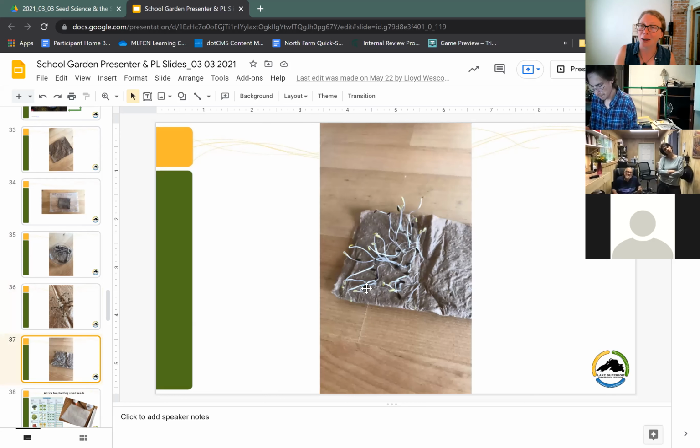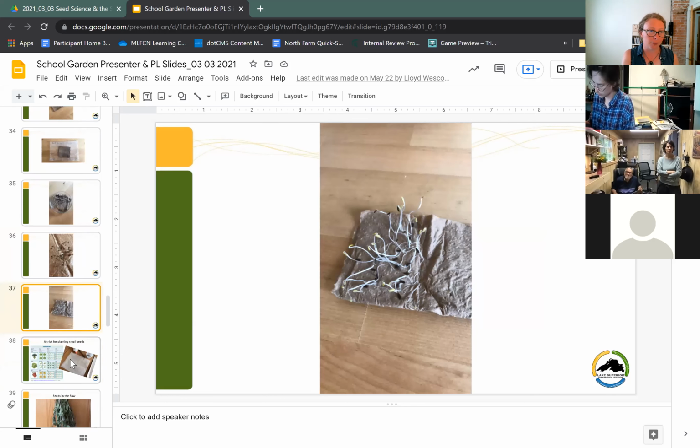And you can count: out of my 20 seeds, if 10 germinated, wow, I've got a 50% germination rate. All the commercial seeds that you get have 90% or better. So if I was going to try to use those seeds in my garden, now I know I need to sow them doubly thick. I need to put out twice as many seeds as I might have thought in order to get the same results that I wanted. So those are some germination activities.